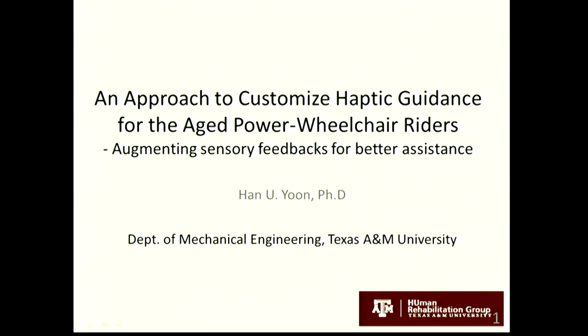So actually, the weather is really nice here in College Station, even though it's September, but we had a couple of days over 100 Fahrenheit last week. So it is really good. I can feel some cool breeze on my skin.